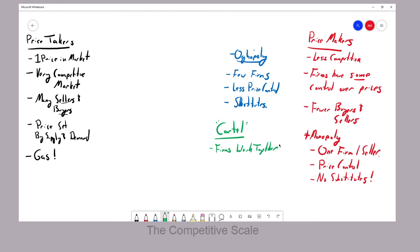And they agree to work together typically to keep supply down and keep prices high. The goal of a cartel is to keep prices high so that they get more money for the goods that they're selling. Cartels are very, very rare, and they typically don't work very well.